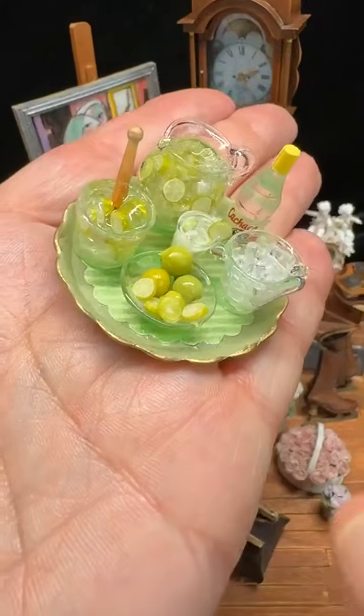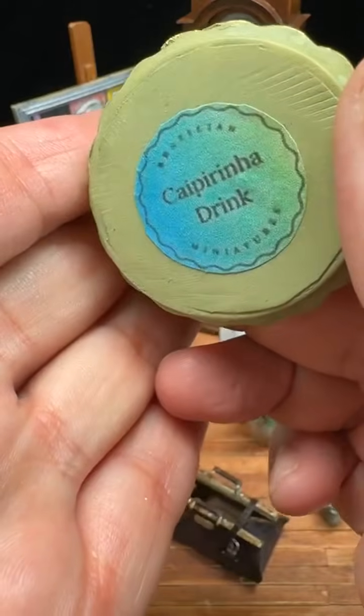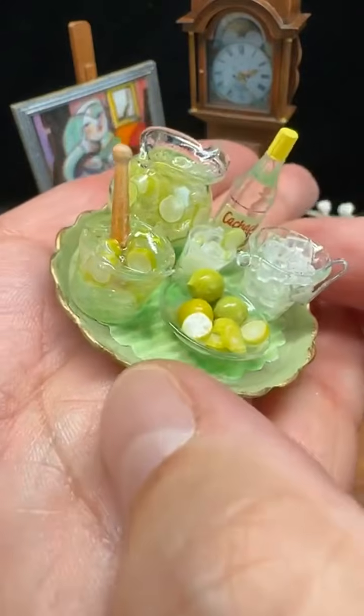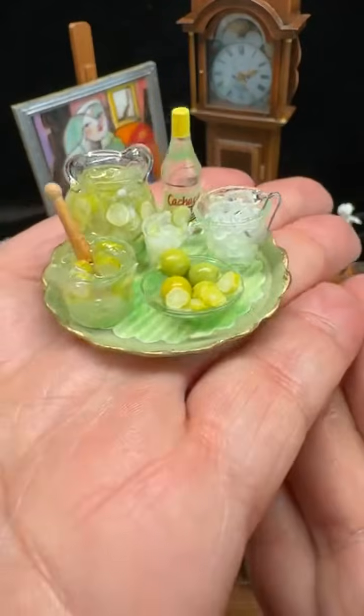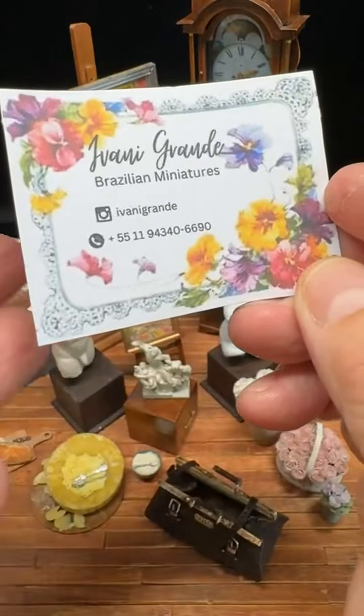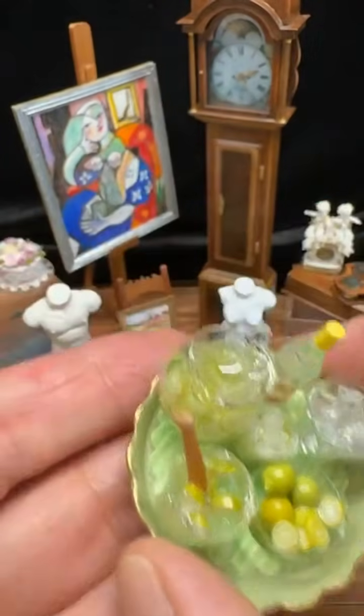And look at this fabulous assortment. Isn't that amazing? I love it. It just makes you happy. Brazilian miniatures, caipirinha. How much fun is that? Isn't that beautiful? Anyway, this is Ivani Grande from Brazilian Miniatures. And that's a piece that is just fun.